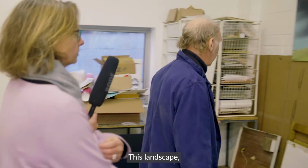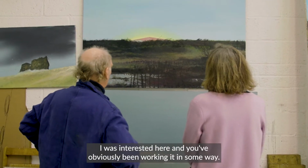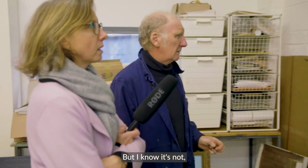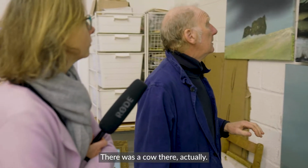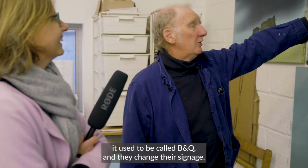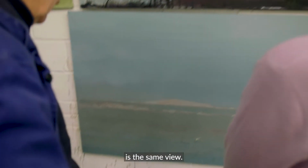This landscape, I think you were asking, do I go back to older pictures? I did, because these two, you can see it's the same scene. I was interested here because you've obviously been working it in some way, but I know it's not a painting that's brand new, is it? No, it's a field. There was a cow there, actually. And of course, this is Homebase, but it used to be called B&Q and they changed their signage, so I had to change that in the painting. And also this is the same view.